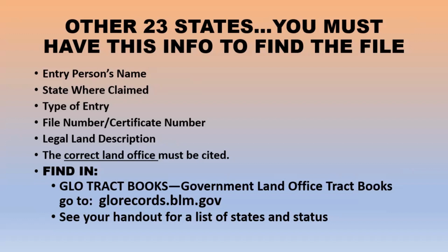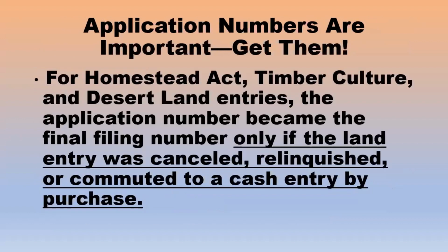You're going to be able to find it at glorecords.blm.gov. Please, people, don't abandon me right now while you go make that look. I do understand. Your application numbers are really important, so get to them. You need to be really familiar with this BLM site so you know what's behind every screen.